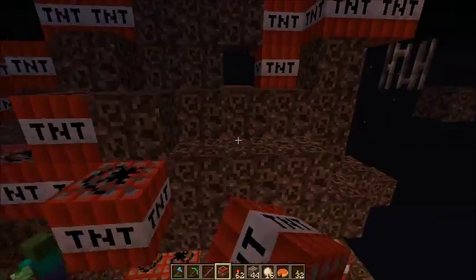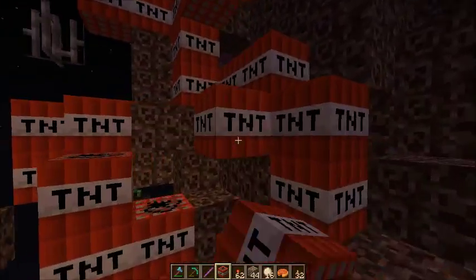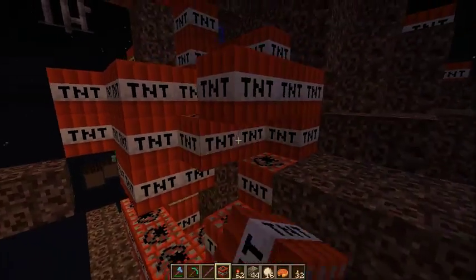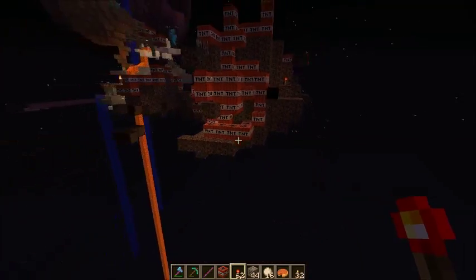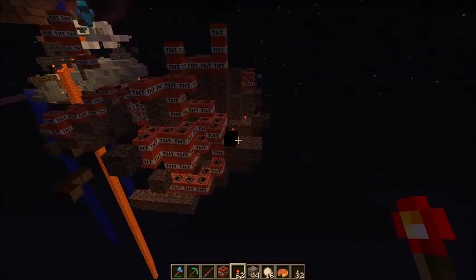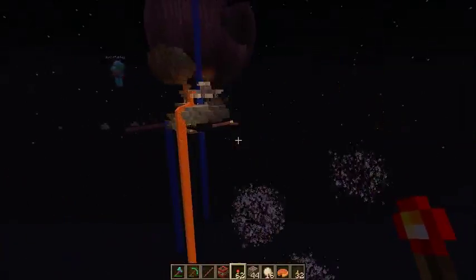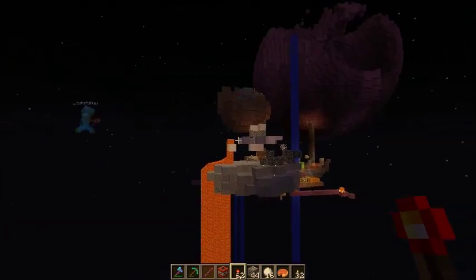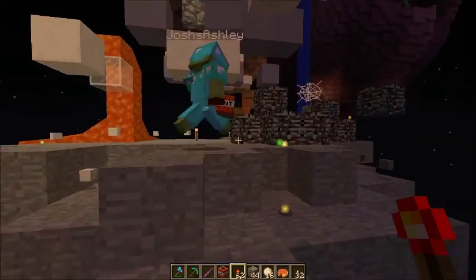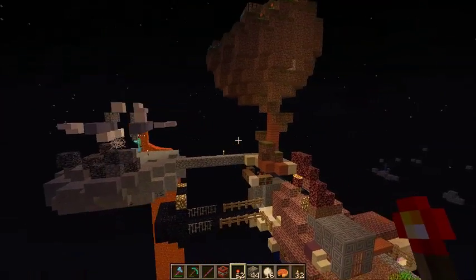Sand Island, Soul Sand Island. This was actually part of the lot that belonged to the cult that we talked about earlier. Not anymore. Time to blow up home.